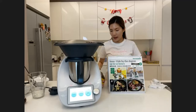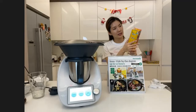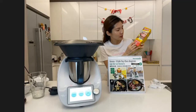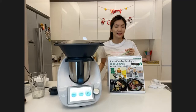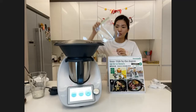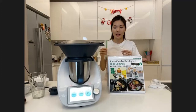So always remember to get BPA free. So the brand I use is called Glad. Okay, and you will see a BPA free word here right on the box. So very important to get BPA free plastics. Okay, so you actually place the meat in here, and you would put it inside the Thermomix to cook for long hours. Okay, so this is actually a way of cooking, a water bath method.